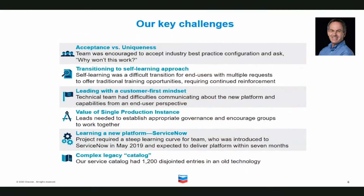Back in May 2019, when we started the ITSM implementation, my ITSM team could spell ServiceNow. That's about all they needed. That's about all they knew about it. And yet I set the goal of delivering the platform within 7 months. And so we did have a steep learning curve and had to figure out how to get a team up and running that could deliver in 7 months.